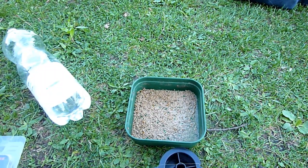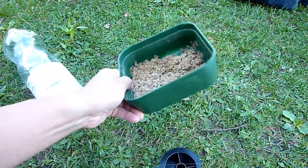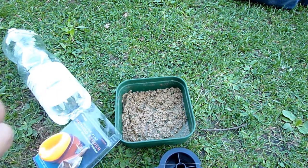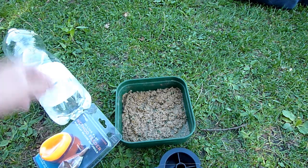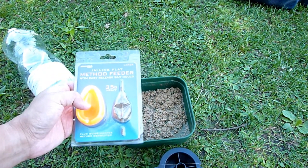Right, doing it by the book, the new modern feeder method. Pre-soaking it. So this is the modern method feeder. I'm even going to put some F1 Sonubaits in it, and I'll be using this as an inline method feeder.